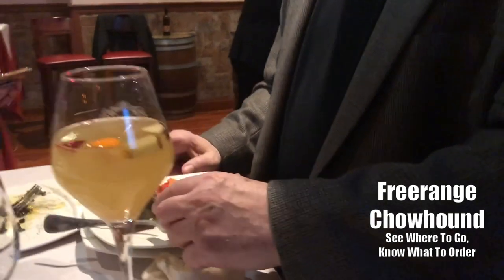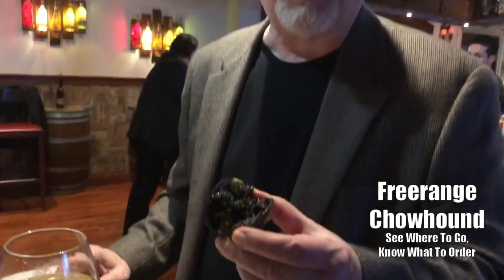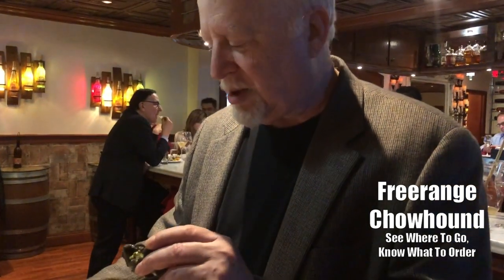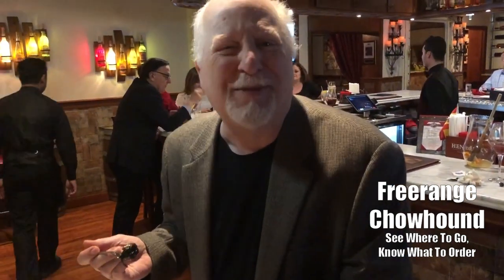All right, so I've had 8 of these already. They're absolutely fantastic. And I'm so engrossed in eating now that they actually gave me this black rice. That's black rice using squid ink in this case. And I'm gonna give it a try. I'm just afraid that my teeth are gonna be black after I eat it. Oh, that's not bad at all. It is black.